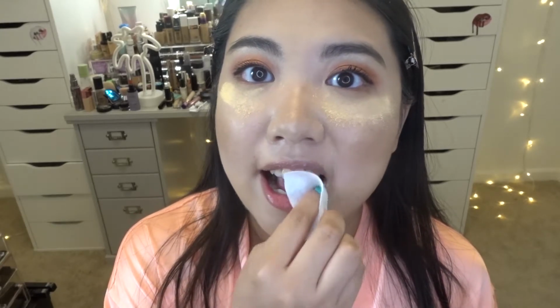Alright, so now moving on to the lips. So first, I'm going to use this cotton pad to wipe off the lip scrub. This lip scrub actually tastes really good and it is edible, so I really love that. And look how plump my lips are. So for this lip scrub, not only will you get a good cleanse of your dead skin, but also you will get good plumping onto your lips. So I just really love it.